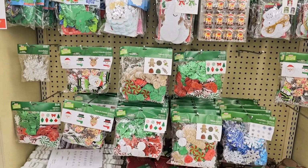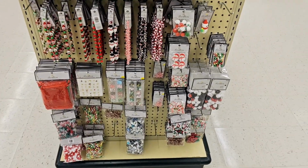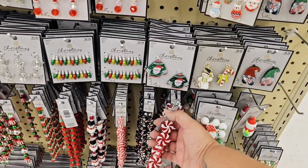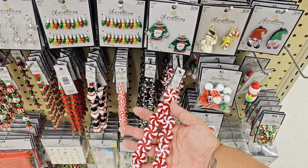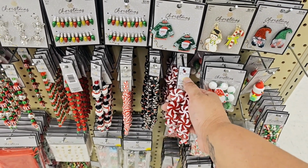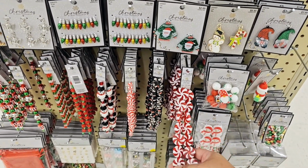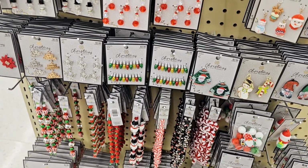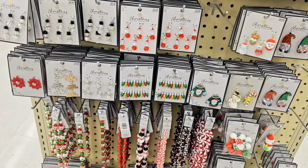All the little foamies to make embellishments. Here's some of the jewelry, and look, I actually buy these off of Temu. But these aren't badly priced either. If you don't buy off of Temu, they are $4.50. But then you could go ahead and take advantage of that 50% off that they have right now.